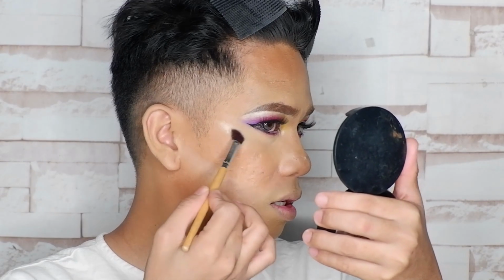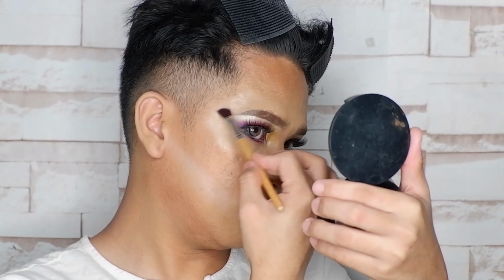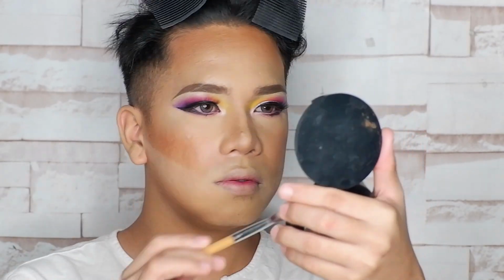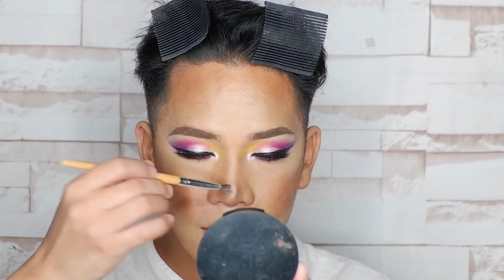Look at that. And I'm gonna use this brush. Kuha lang ko ng very light down. And then I'm gonna right here. Also here. And also sa tip ng ating nose. And then dito sa middle part. Don't forget to put some here on your cupid's bow. And also here. Alright, so I'm done putting on my highlighter.